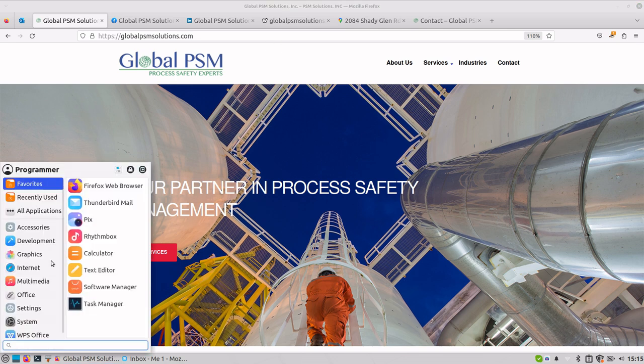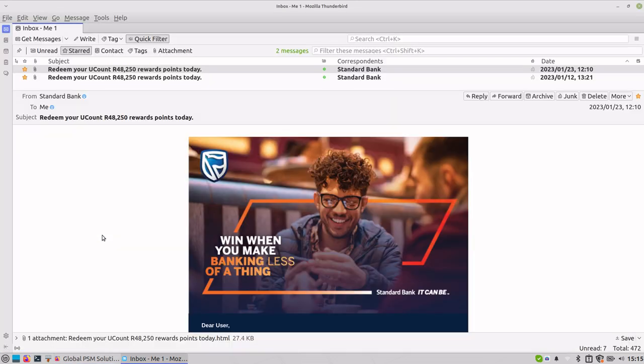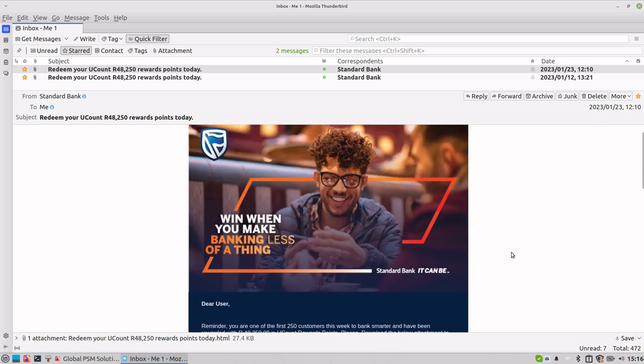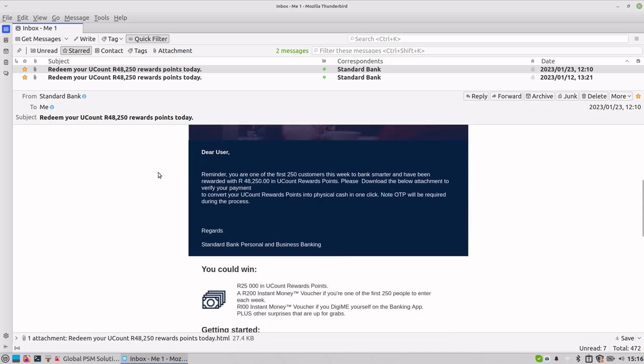I am going to open my emails here. As you can see now, I received the first email on the 12th of January 2023. I received the other one on the 23rd of January 2023. Now, these emails, at first glance, appear to be coming from Standard Bank, and they have told me here that I need to redeem my UCount rewards points of 48,250 Rand.